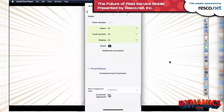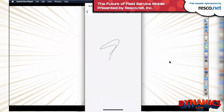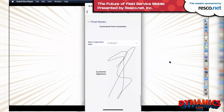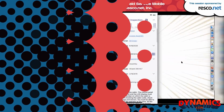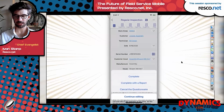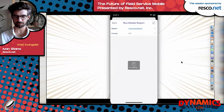displays are working fine. And as the last step, I'll just sign the form to approve and attest that I've been there. That signature is now part of the whole questionnaire. So everything looks good. What I can do now, I can tap the 3 little dots in the right upper corner, and I can complete this inspection, or I can choose a more fancy option to complete it with a report. I'll do that.